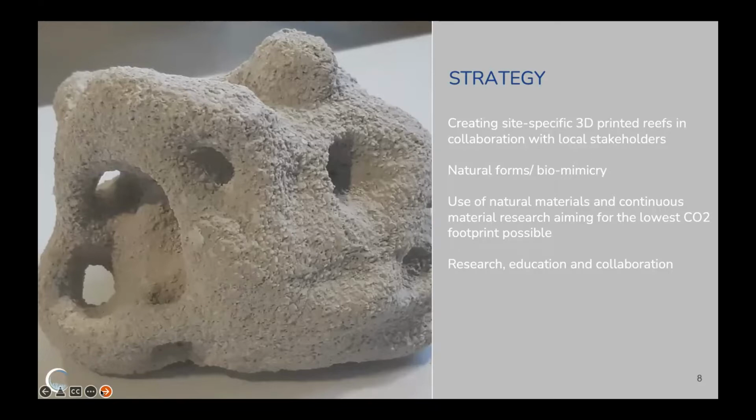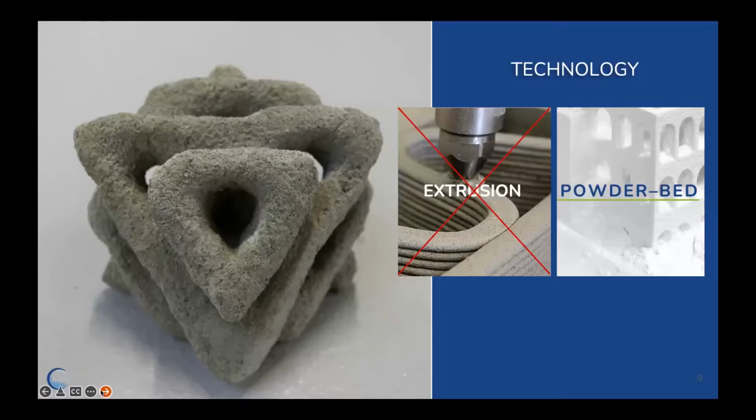And also, we think it's very important to keep researching the application of artificial reefs, and collaborate with knowledge holders, local knowledge holders who know their area best, and see how we can jointly come up with designs.